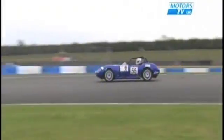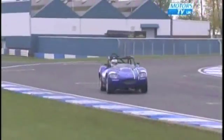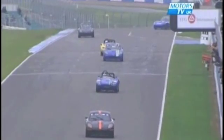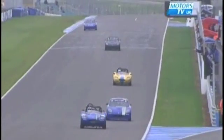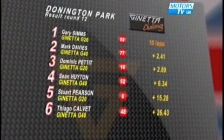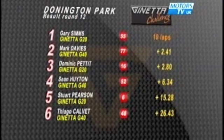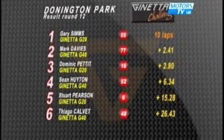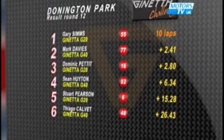Well, it seems that Gary Sims won't have to deal with the back marker. His car looking a little second-hand as well. Will he care? I think he won't. He is going to win this one at the checkered flag. And in second place, it'll be Mark Davies from Dominic Pettit. Sean Heighton in the background in fourth. And Stuart Pearson in the background. He comes around the corner in fifth. Well, Thiago Calve recovered from his first lap spin to finish in sixth place in a very mixed order. G20s and G40s about even. Mark Davies, the top G40 runner, in second behind race winner Gary Sims.